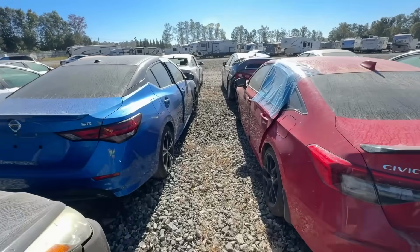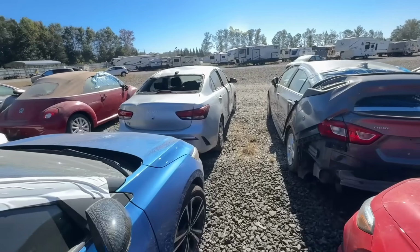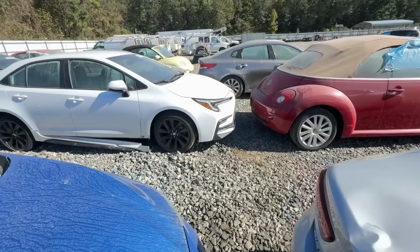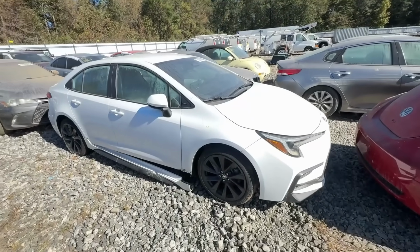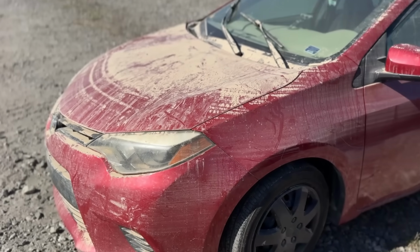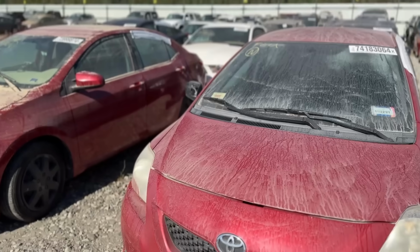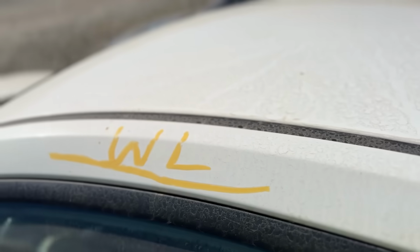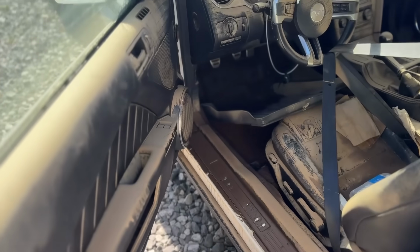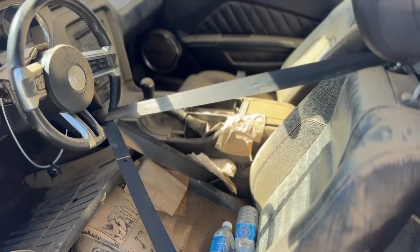Most of these are freshwater floods due to all the rain and flooding. Like I said, we're inland and the hurricane came in, so it wasn't salt water, which is good, but this water still is very destructive. Water line basically on the roof. Time to get my gloves out, guys. Definitely a parts car.